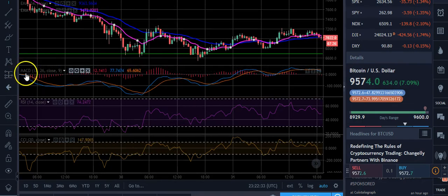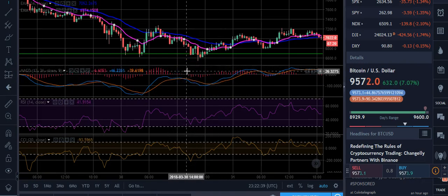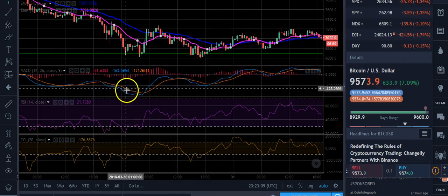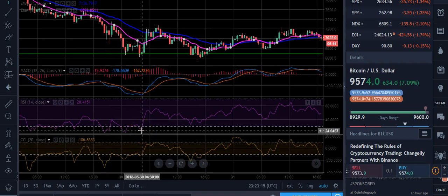If you want to learn more in-depth trading information, I highly recommend you visit a website called freecryptouniversity.com, and this website will look like this right here. You can get free training that will go more in depth on chart reading. I'll teach you more about what this means, and more about chart reading and stuff like this.